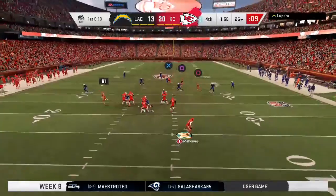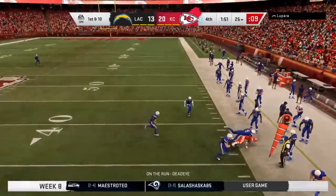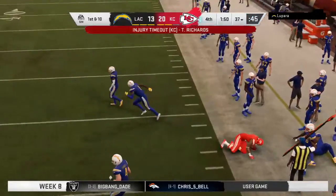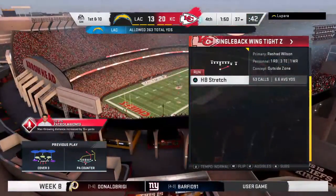Interesting, Mahomes wants to throw it. Sliding out of the pocket. On the crossing route, complete. That's Richards. And they're able to get this one across the 35.